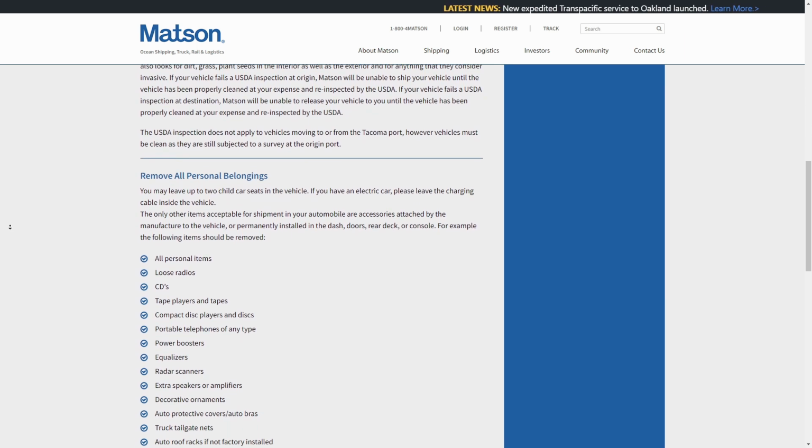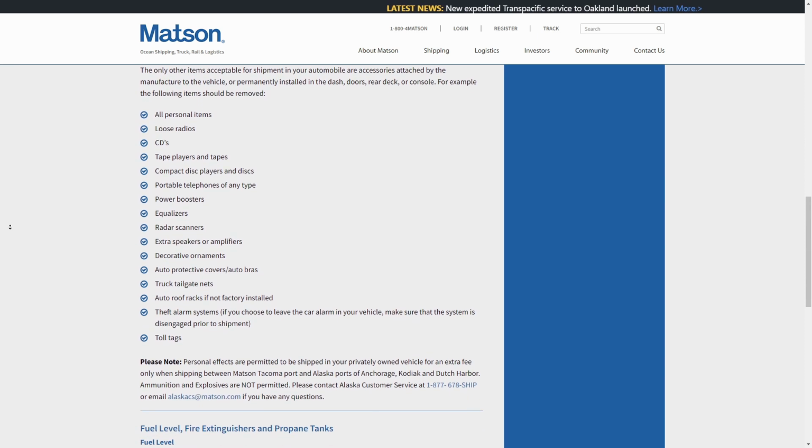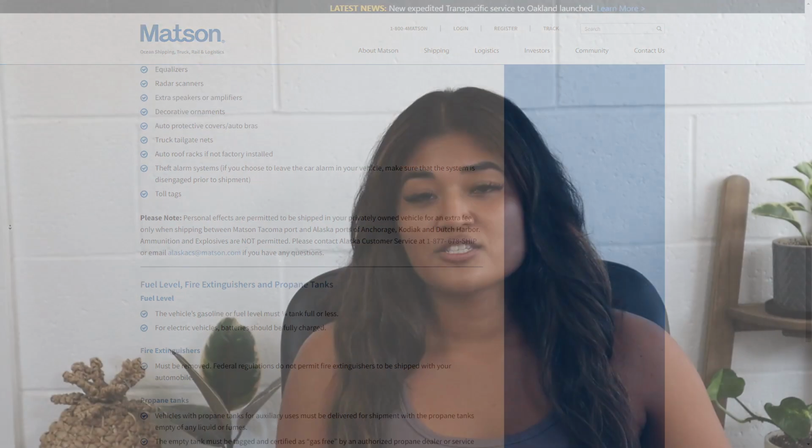Of course, we took out all of our personal belongings. I don't even think we kept the manual in the car. But again, we don't know what other people did. We left the key in our car, and I don't believe the lot is really attended by anyone. We also saw that some cars weren't washed. You can definitely tell there's still dirt on there, some dust on there. So I don't think they're too strict on that as well.